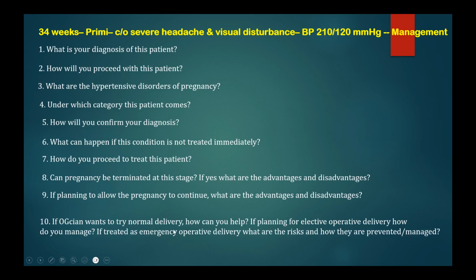And if the physician wants to try normal delivery, how can you help? And if planning for elective operative delivery, how do you manage that? If treated as emergency operative delivery, what are the risks and how are they prevented or managed? So this is another question that can be asked. So one by one, we'll just discuss that.